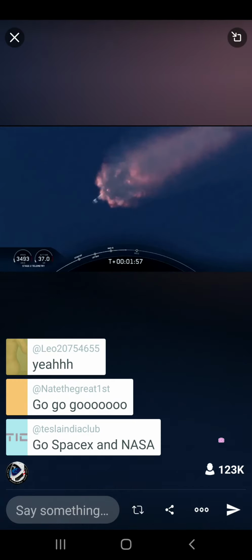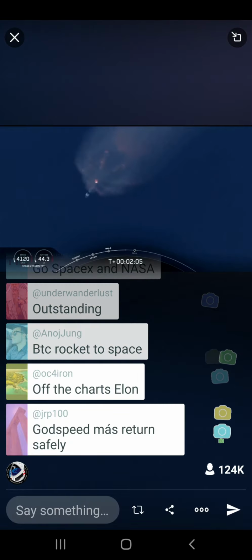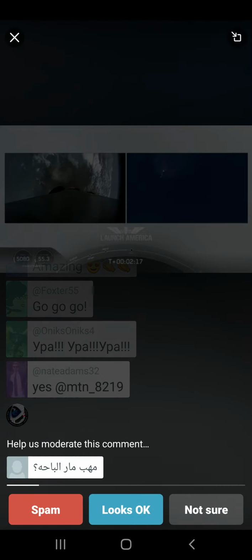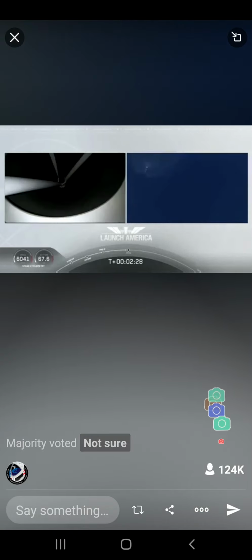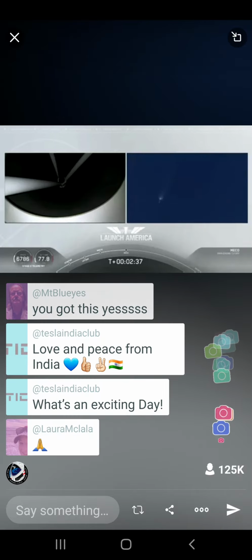Next major event coming up is going to be the triple. We'll have main engine cutoff of the 9 first stage engines, stage separation, and then ignition of the second stage engine to continue to carry astronauts into orbit. Coming up in about 20 seconds. M1D throttle down. We heard we're throttling down the Merlin engines on the first stage. And we have MECO. MECO.